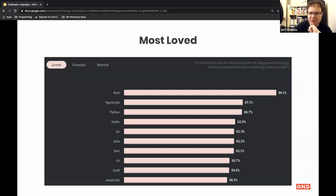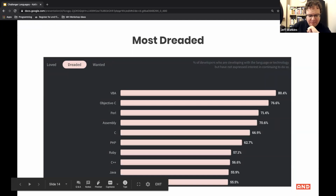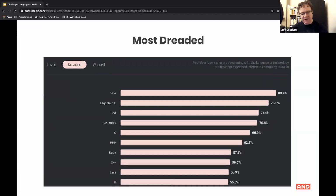If you now look at the most dreaded, Java is up there, and C# just misses out. It just gets into the 11th. So obviously, there's not a lot of intersection between our most loved and our most dreaded. And actually, there's probably more intersection between our most dreaded and our most used as part of the Tiobe Index, which is interesting.